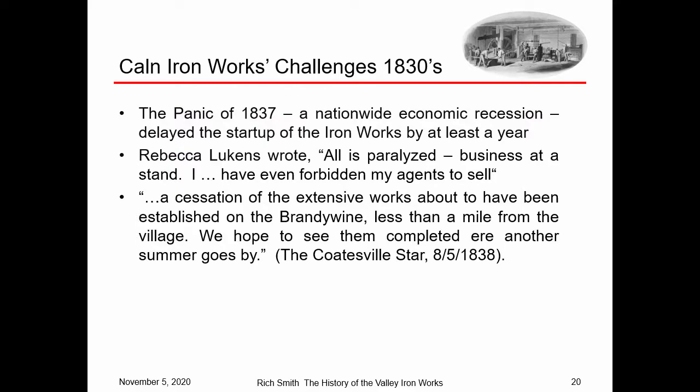The panic caused the cessation of the extensive works about to have been established at the Brandywine, less than a mile from the village. We hope to see them completed ere another summer goes by. This was taken from the Coatesville Star in 1838.